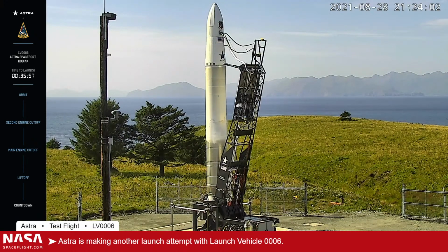Absolutely, and we know we just went into a lot of detail with a lot of different people, but in reality, that's actually a very small team, relatively speaking, for launching a rocket, which is, of course, part of Astra's operations.